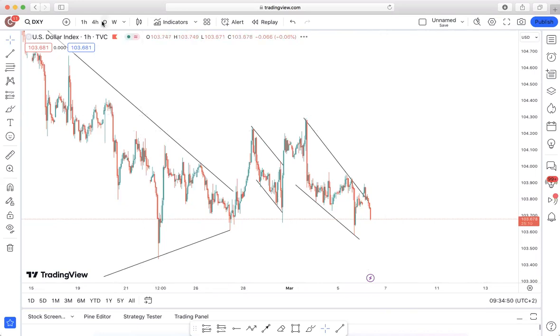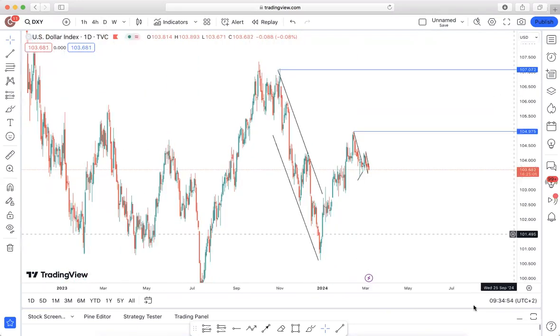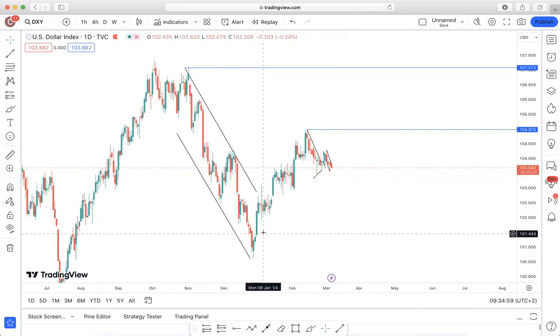Now, guys, first, let us take a look at the DXY, which represents anything that has dollar in it. So this is what the DXY is looking like. Overall, the DXY gave us this big descending structure that broke out on this trend line to confirm that price has a higher probability of climbing all the way to the upside.